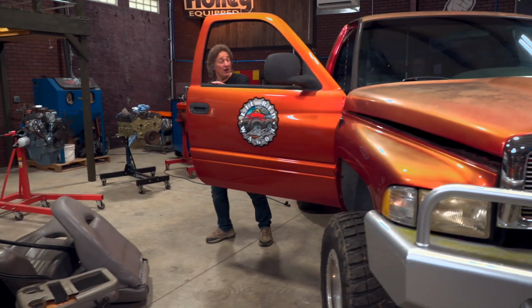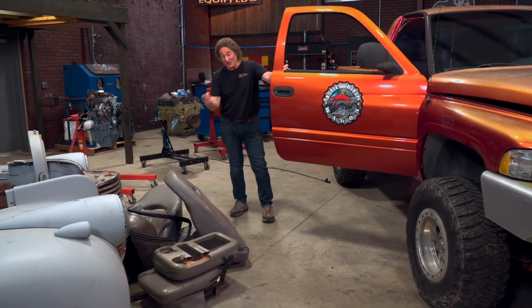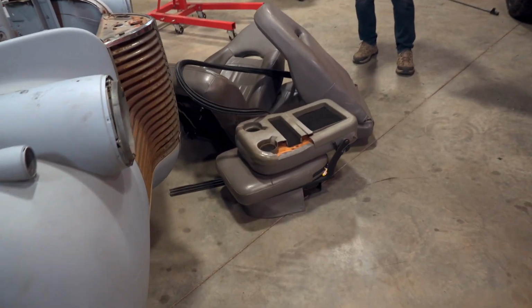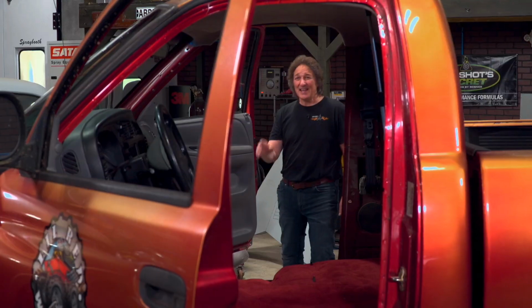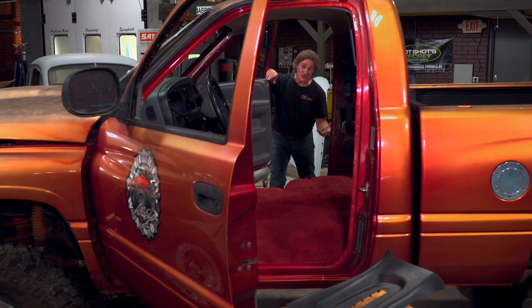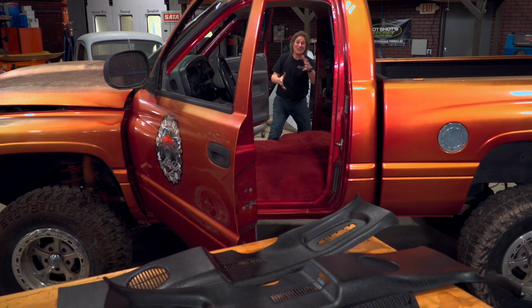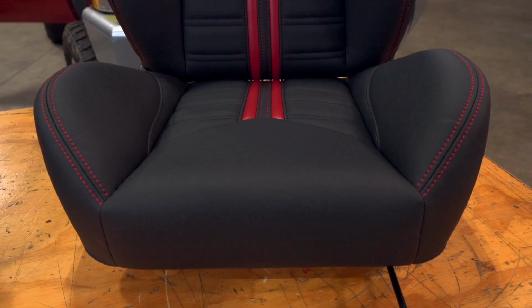All right, since we are laying out a new interior and adding different colors, what about seats? Remember, our old seats are not only worn out, but the gray's not going to work anymore, so we need some new stuff. And seat selection is the most important part to laying out an interior because it completely sets the tone for the whole interior. Look at what we found.